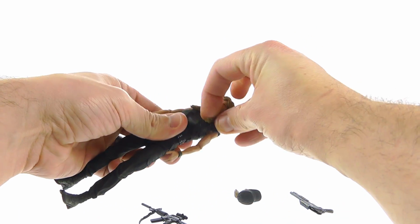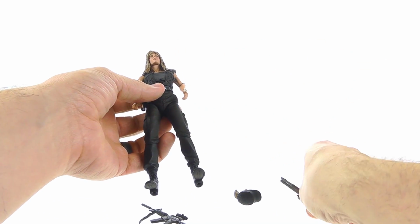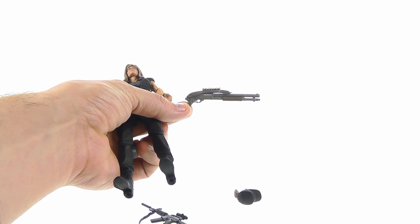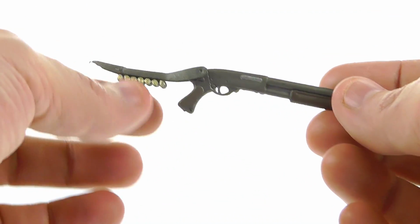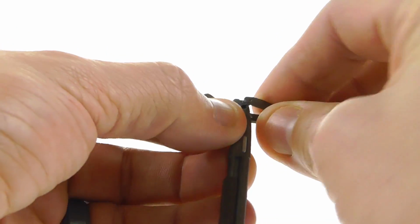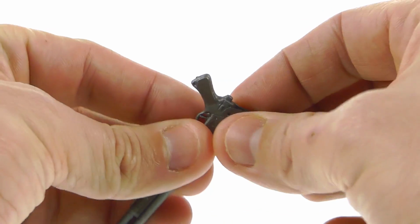And this is a much better use, or a better look, if you want to have her holding this gun. I believe this is the gun that she utilized to actually shoot at the T-1000 while they were in the steel mill. It does have this section right here which folds down just like so. It's on a little hinge. The hinge really easily detaches. They're just two little peg things right there. So you can tab that in there.